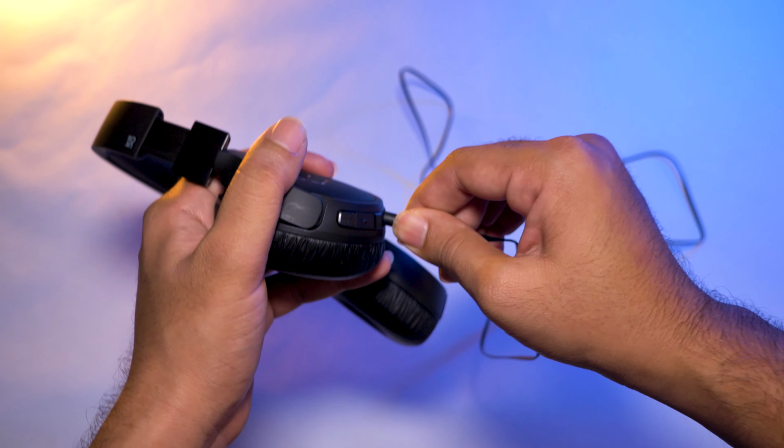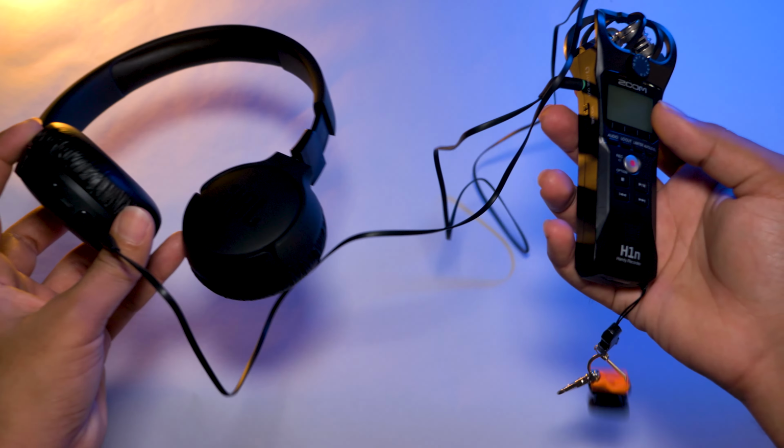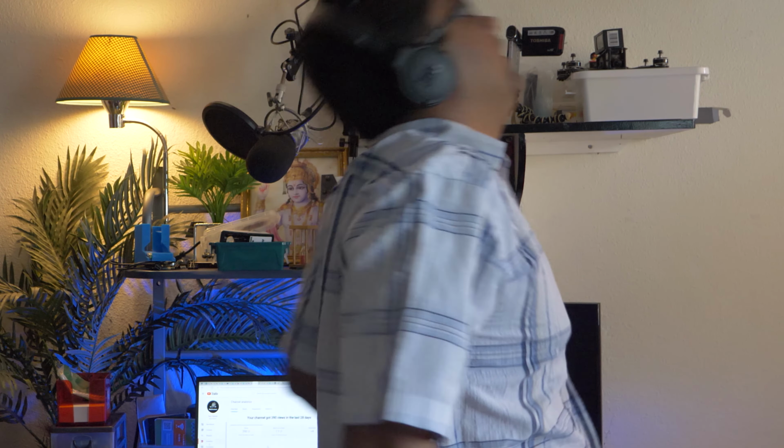When you are on shooting, you can plug it to your recorder to monitor the sound, and when you are editing your videos, you can use the Bluetooth mode so you can move around freely.